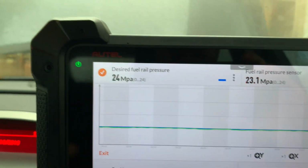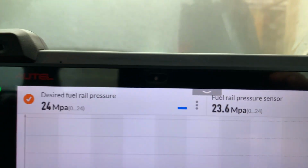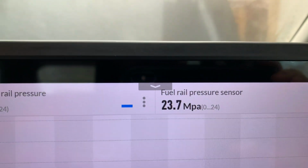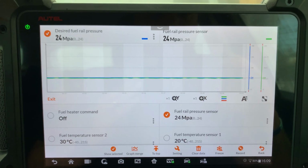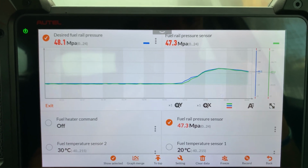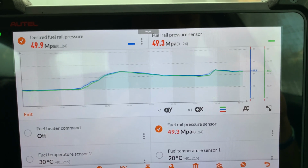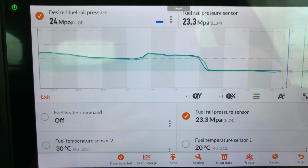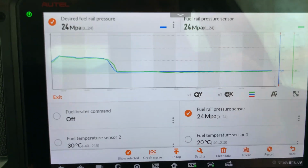So here's the live data. We've got desired 24 megapascal and the actual pressure 23, 24, oscillating a little bit, but look at that. Nice line following the desired fuel pressure. Much better than before. So yeah, the engine is not surging anymore like before.